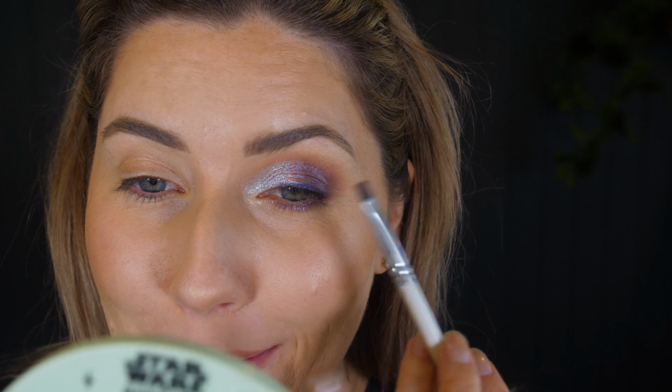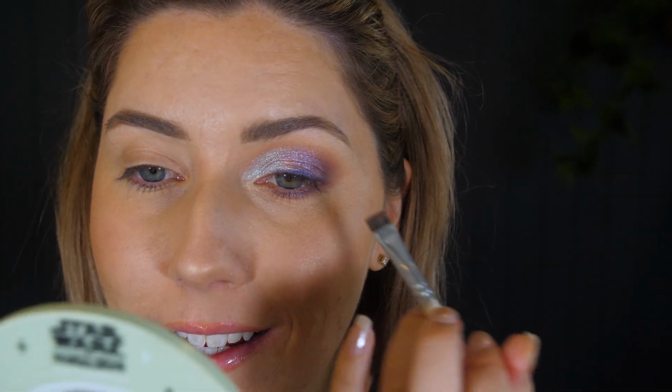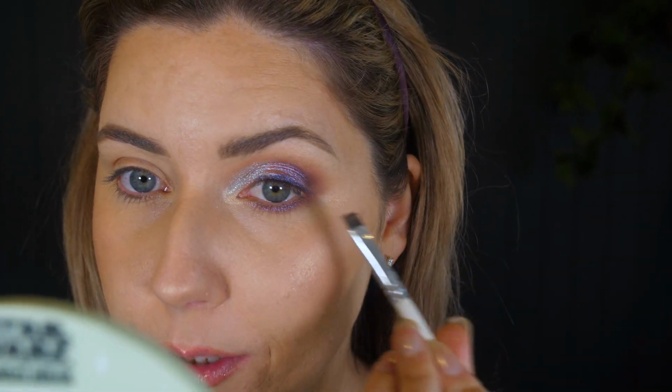I'm in love with this palette and I've only done one look. I haven't even finished the look. I love it. This has potential to be my new favorite palette. It does for the year. Oh my God. It does, I'm telling you, little sneak peek, it's potential, it's up there. She's up there. I'm extremely impressed.